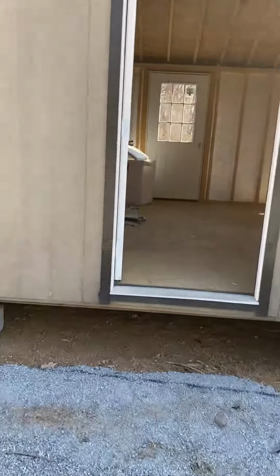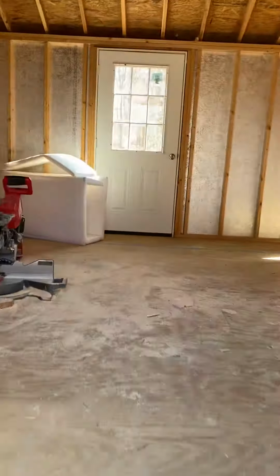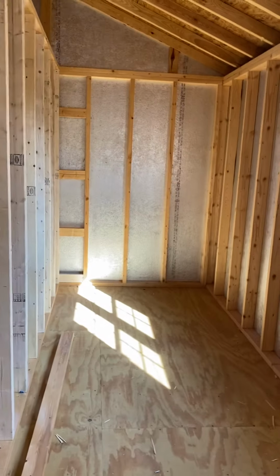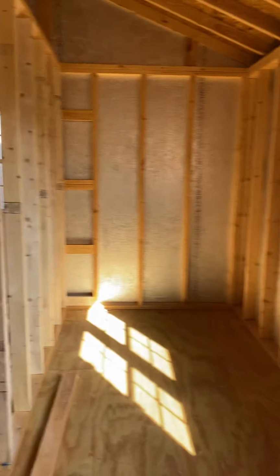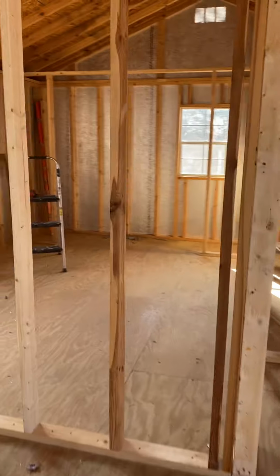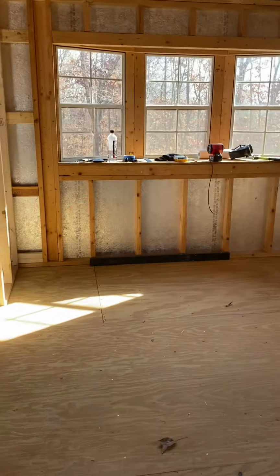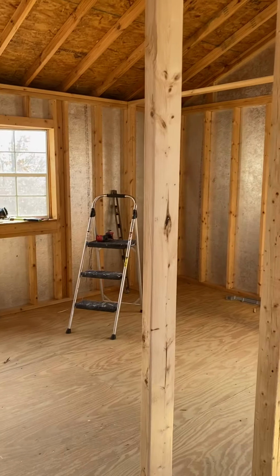Then shed wise, I started framing the inside of it. We got 2 bedrooms. We have a bedroom here, the closet. Then over here is going to be our 1 bathroom with a tub and a shower, vanity, toilet. Then on this side is me and Misti's bedroom. We do a pocket door right here, save on some space.